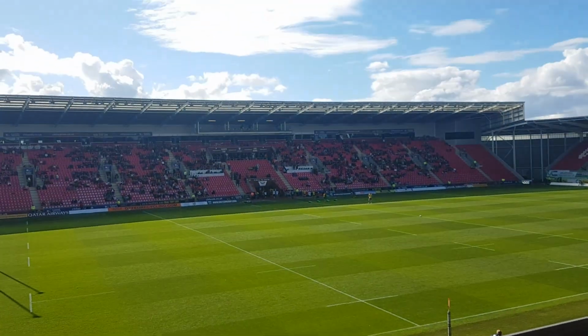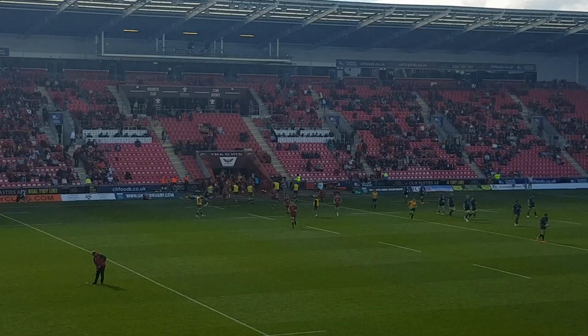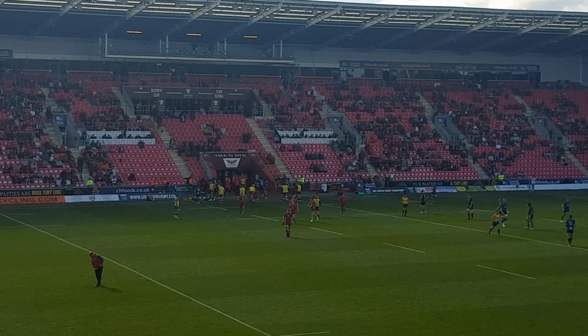View from the top. Yeah, not too shabby up here. Here we go for the second half. Out come the Scarlets.